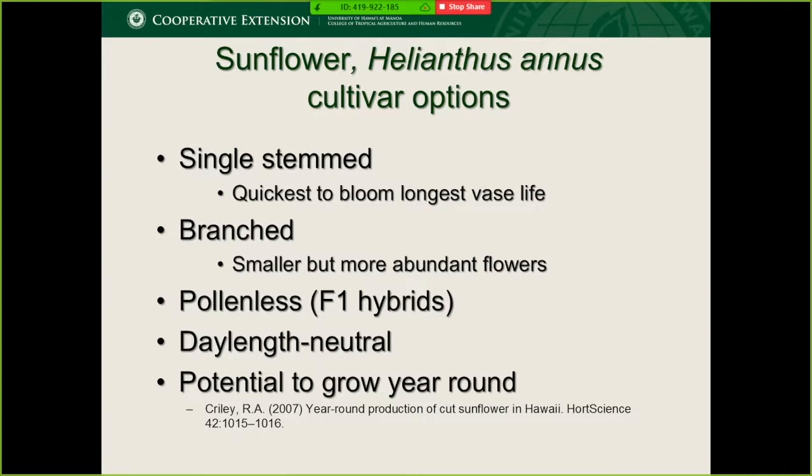And then you also have branching types. These tend to form smaller flowers, but you get more abundant flowers per plant. And then what's really exciting is they have pollenless types. Most of the ones for cut flower are pollenless, which really helps people with allergies, and also with the physical mess that pollen can make. There are also day-length neutral varieties now, which adds to the potential for being able to grow throughout the year.